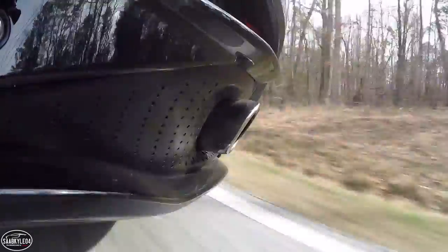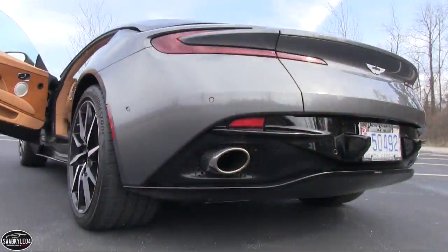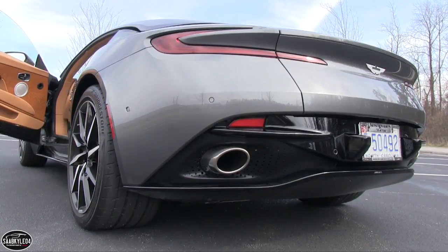The level of sound emitted varies depending on the drive mode. It's the quietest in GT mode and gets progressively louder in Sport and Sport Plus mode. You can even control how loud the car starts up. It's especially impressive when cold starting in Sport Plus mode, as I'll show you next with a quick 30-second clip.